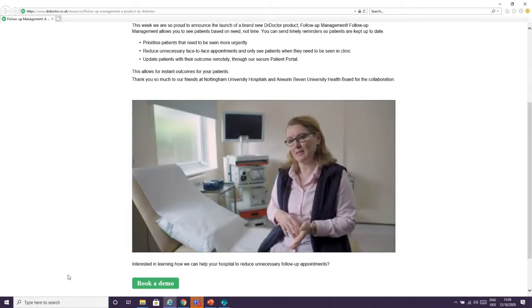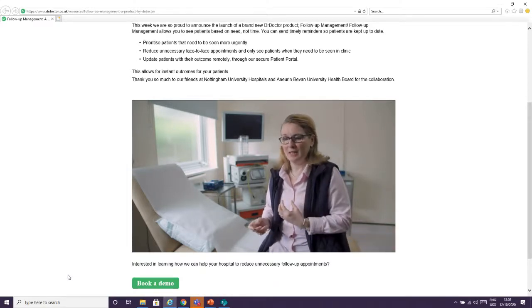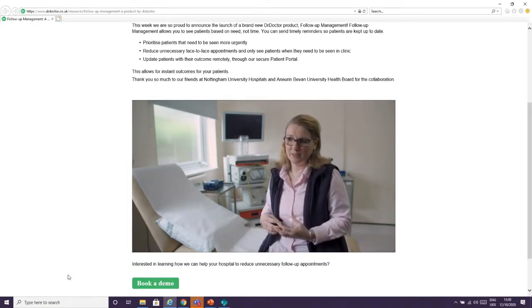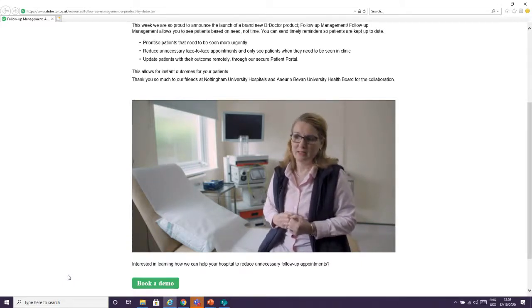One of the things about cancer is that loss of control. So it's happening to you, and a lot of people find that very difficult to deal with. And so just getting some semblance of control back is really important.